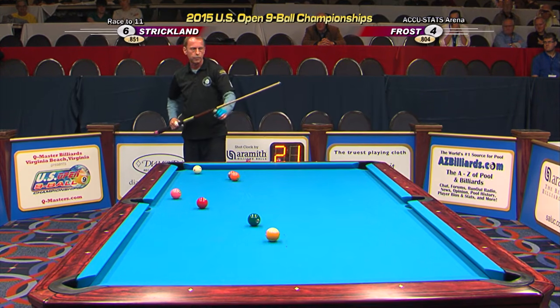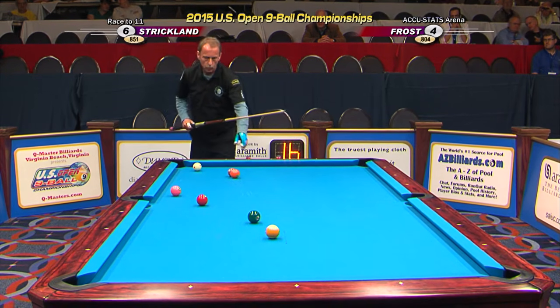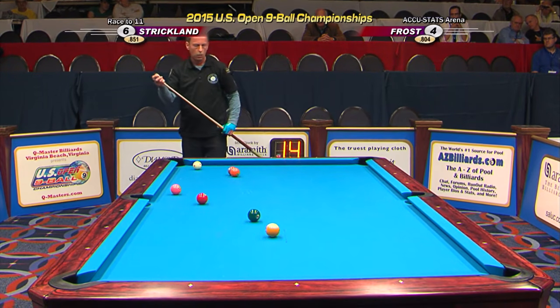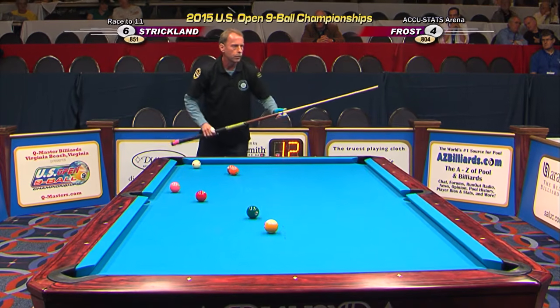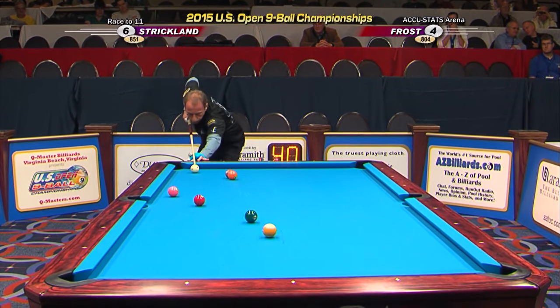Didn't, but now he's left it tough. This shot's 3 rails with the cue ball. If you're going to shoot this, back cut the 3 into the lower left-hand corner pocket and go 3 rails with the cue to come up on the 4. And dying off the 3rd rail, by the way.